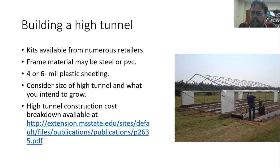They are hand laying that plastic mulch, but fortunately, there is a machine that does that that makes life a lot easier. So if you have the ability to build a high tunnel, you can get that kind of machinery into it. It's going to be very useful for you.